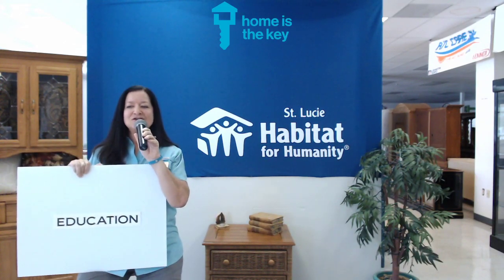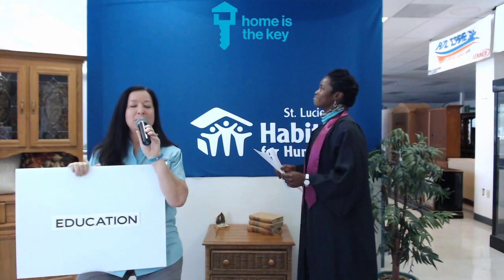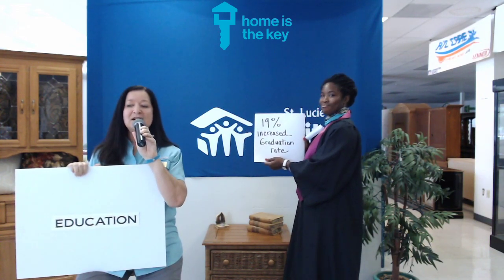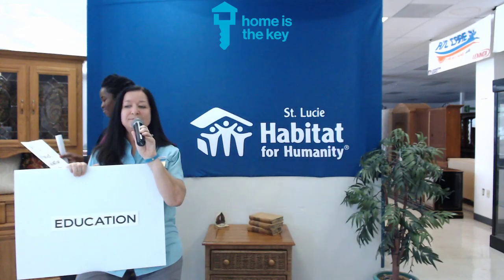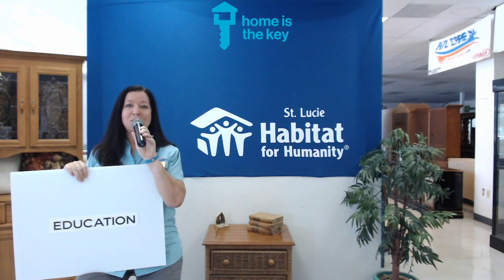First, there is education. Children of homeowners are more likely to stay in school until age 17. They outperform others in math and reading, have a higher graduation rate by 19%, and are twice as likely to go to college. They have fewer behavior problems, and they are more likely to earn more money as adults.